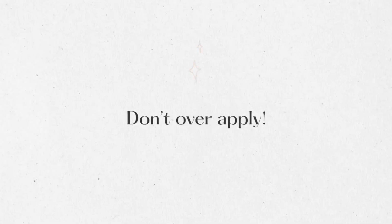Number 6, don't over apply. So for a lot of situations, when you apply for something and you get rejected, that is noted on your record. If you are making several unsuccessful attempts at applying for certain things, say a credit card or whatever, those are going to get logged negatively against you, which is so stupid when you think about it, but it is something to keep in mind. So if you do apply for something and you are rejected and it does come up as a negative strike against your name, just give it a couple of months before you try it again.